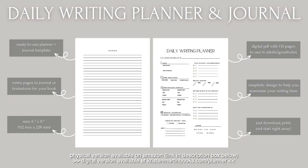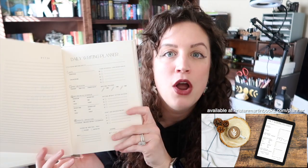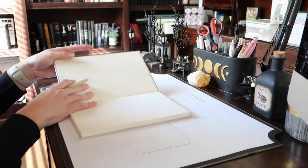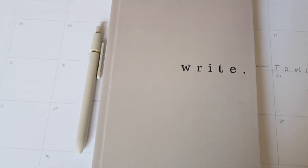And so this is something that I have used for a really, really long time, except it was just a plain worksheet, but I decided to actually create a physical version and then offer that to the public and whoever would like to use it as well. But this is the #1 thing I use to just stay on track with my writing, because it's a daily planner specifically made for writers when you are drafting your book.